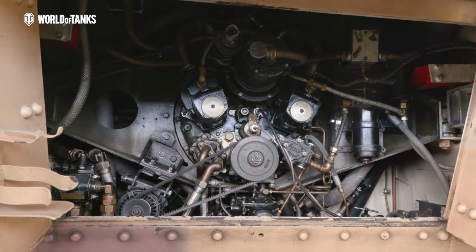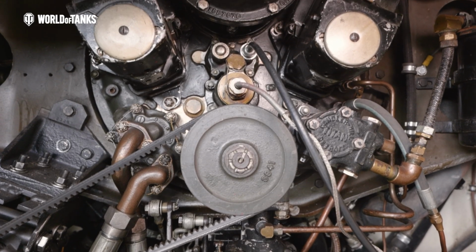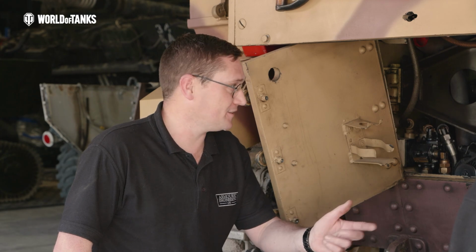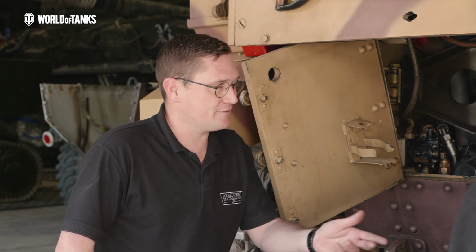So the heart of the vehicle, then, Gav, the engine, easy to work on? It is when it's out. You have to take it out to do anything, really. However, you can do some simple tasks like changing a starter motor, for instance. You can do a carburetor with it fitted, but generally to access things like the spark plugs, you have to take the engine out, because this has two sets of spark plugs.